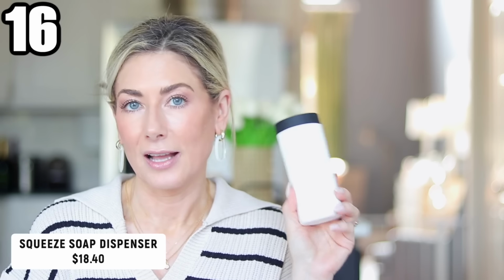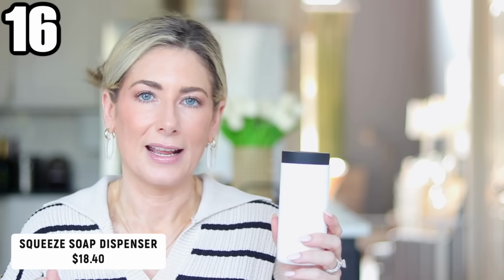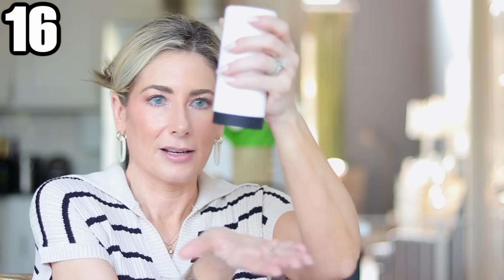This is a soap dispenser. I have a favorite kind of soap. I love the Method dish soap, but it's a pump, and I just find that it's not conducive to actually washing dishes. This is. I don't want to do it here, but you literally just turn it upside down and squeeze, and the soap of your choice comes out. So I just took my Method soap and dumped it in here.